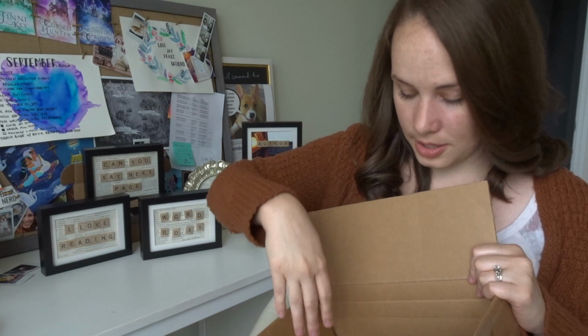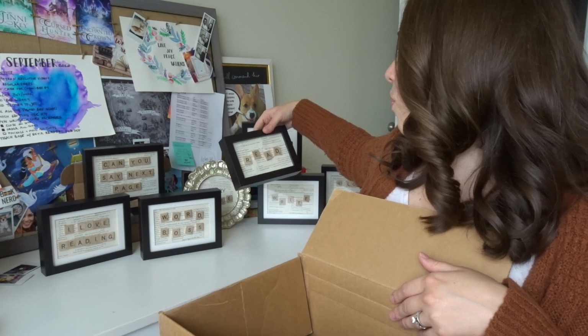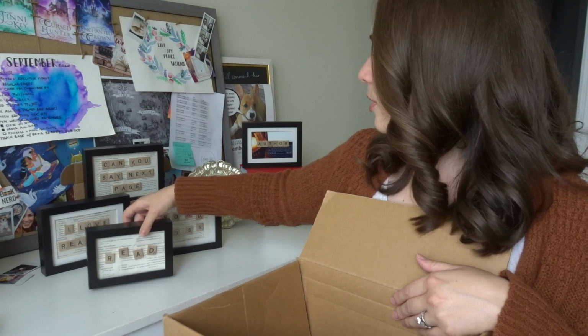This one says read. You can kind of see the size difference if I put it next to it. This is, I think, a 4x6. Well, the inside is 4x6. The frame might be slightly larger for both of them. Where can I put that? I don't know what I'm doing.